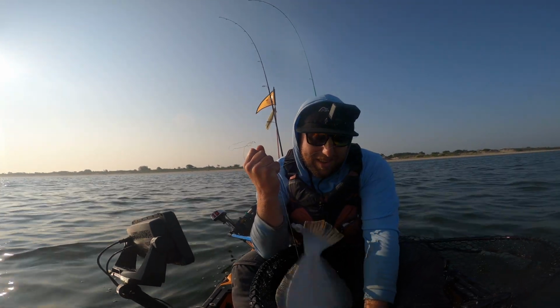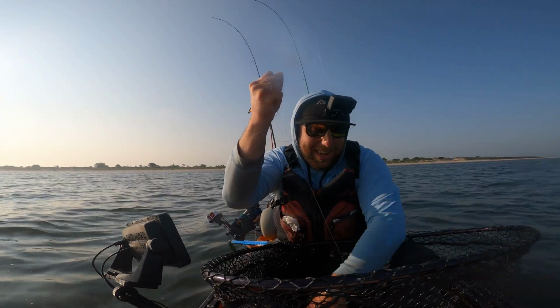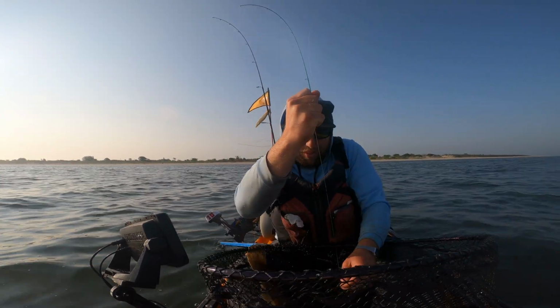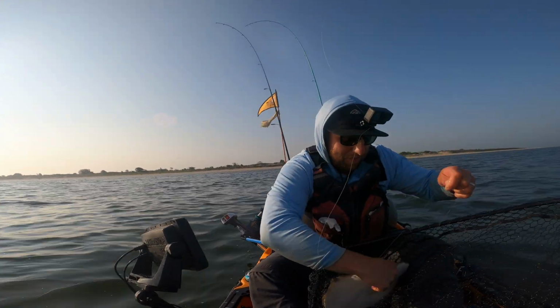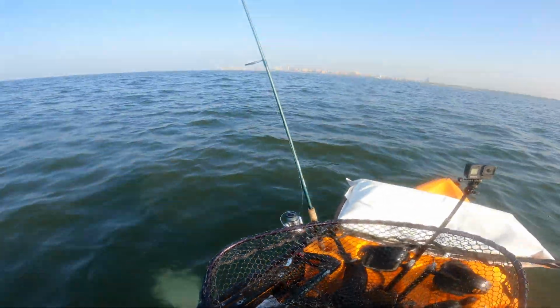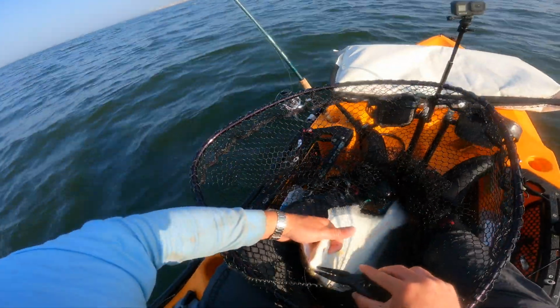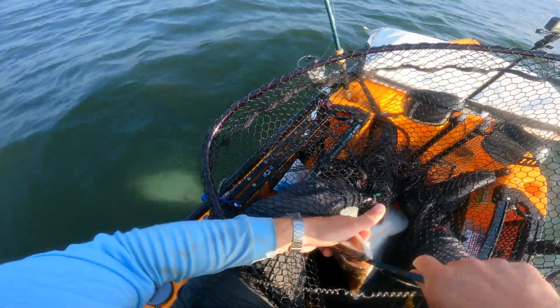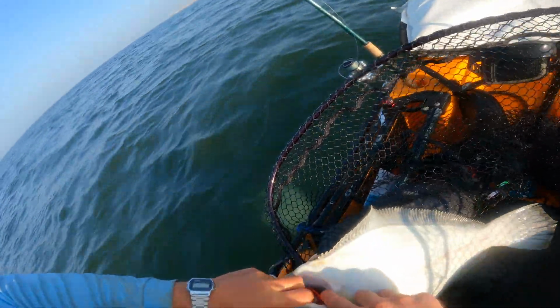Insane fluke bite this season. This one's a little smaller than the last one, but it's still pretty hardy. I'm guessing like 20, 21. Just got a GoPro battery in this camera. I don't know. This one he did choke it, so we might have to keep him, regardless of whether he meets the threshold size. Yeah, he's choked it. Yeah, this one's coming home.